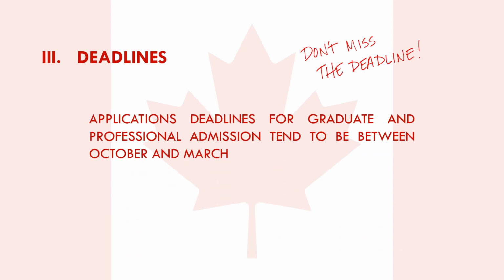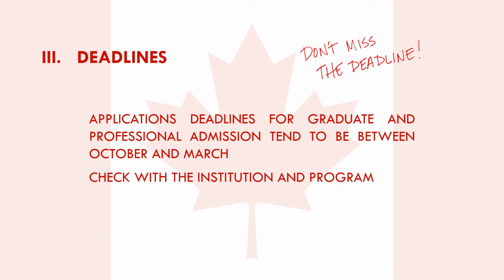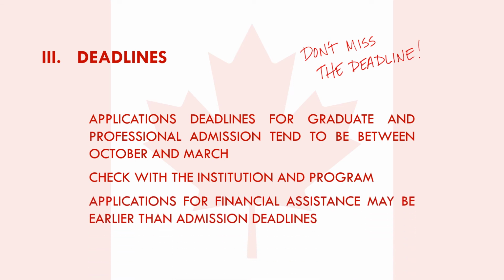Application deadlines for graduate and professional admission tend to be between October and March. Check with the institution and program. Applications for financial assistance may be earlier than admission deadlines, so make sure you know when those are required.